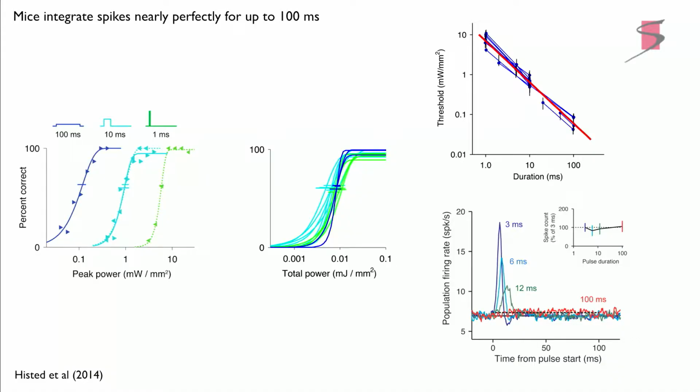And just one example is the temporal integration. So we've looked at whether it matters to a mouse if we deliver all of the power in a very brief pulse, or extend that. And here we were just delivering power either in 100 milliseconds, 10 milliseconds, or 1 millisecond, and looking at how much power we needed to deliver to get the animal to detect it. And you can see the animal could work at any of those powers, but needed substantially more power for the shorter durations. But you can see the shifts are about an order of magnitude corresponding to the durations that we presented. And in fact, if you integrate the power delivered for all of these functions, they pretty much superimpose. That is, there's a trade-off one-for-one between the power delivered and the duration of that stimulus delivery.